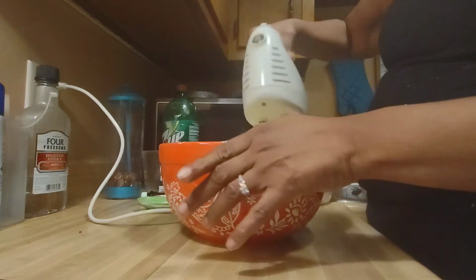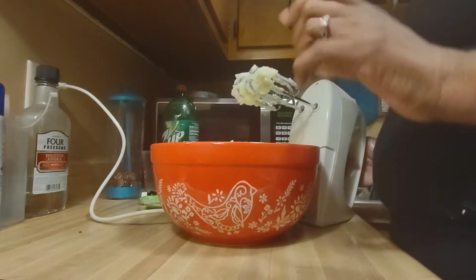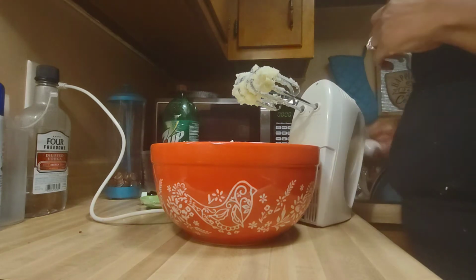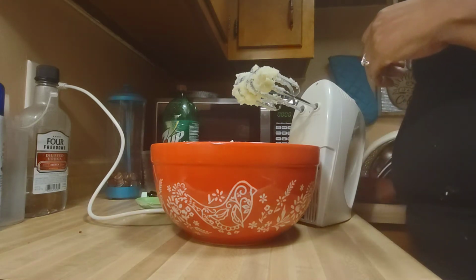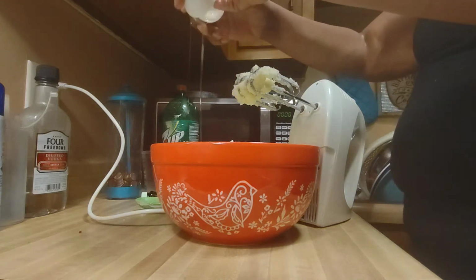Water in the bowl as you mix it. And then we're going to add the next egg. You just want to beat these one at a time.